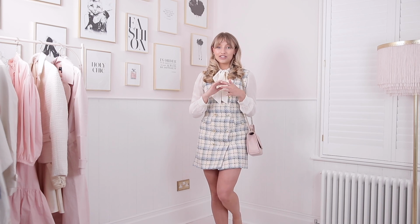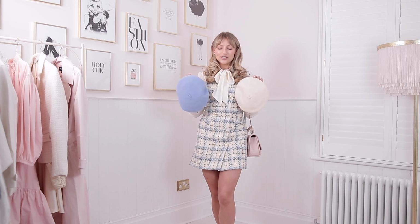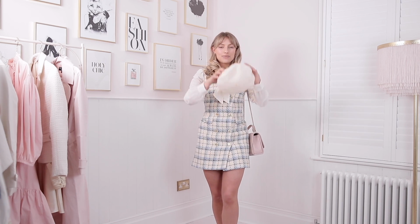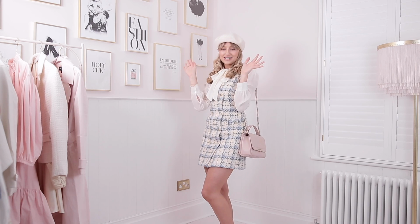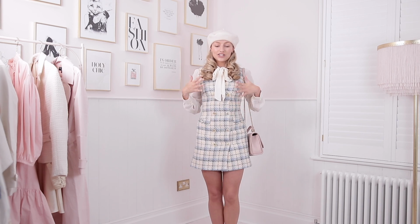Karen Millen has actually loads of these. They're a really good destination for trench coats. You could even add a cute little wool beret with this look. What do you guys think? I've got the pastel blue one or the off-white. I'm kind of leaning towards the white just to keep it neutral, but this will give you such a cute little Paris look. It's super preppy, very, very 60s. It'll keep your head warm as well. So yeah, guys, I absolutely love this look. I just think it's so adorable.